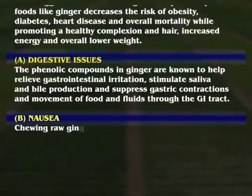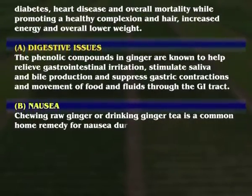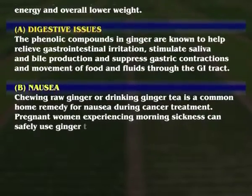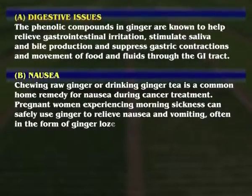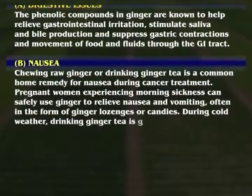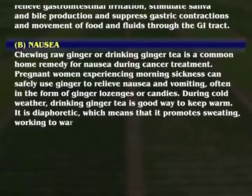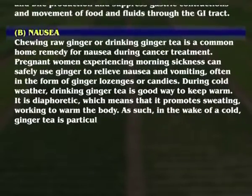Next is nausea. Stewing raw ginger or drinking ginger tea is a common home remedy for nausea during cancer treatment. Pregnant women experiencing morning sickness can safely use ginger to relieve nausea and vomiting, often in the form of ginger lozenges or candies. During cold weather, drinking ginger tea is a good way to keep warm. It is diaphoretic, which means that it promotes sweating, working to warm the body. As such, in the wake of a cold, ginger tea is particularly useful.